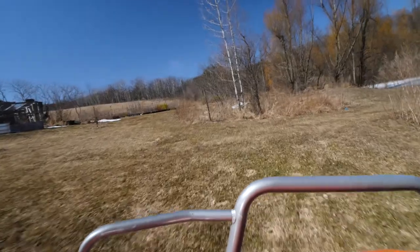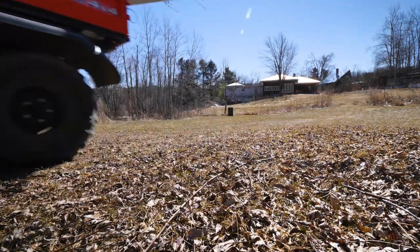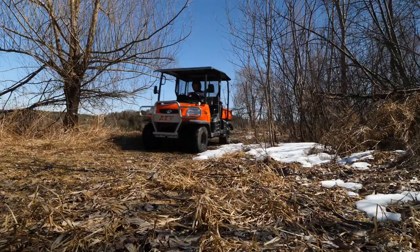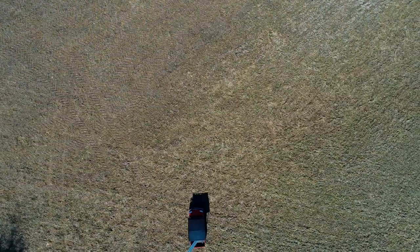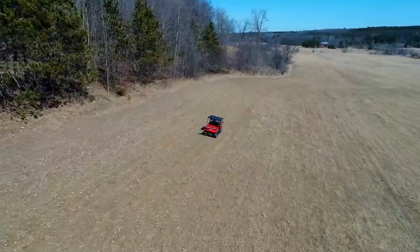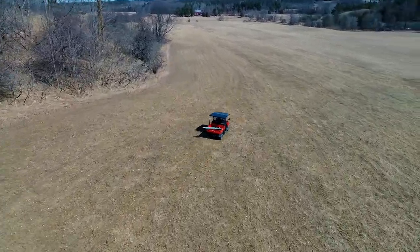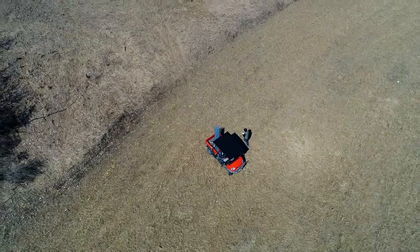Alright, so let's go scout out a couple locations for where we can put these nest boxes in the fields around our property. Let's go. Super, super bright. So I'm gonna put my sunglasses on.